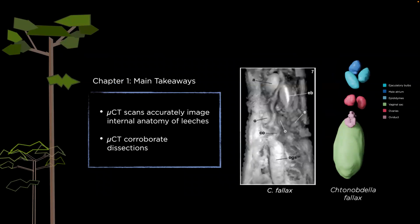And so some of our main takeaways here, we see that micro-CT scans accurately image the internal anatomy of leeches, and that these scans corroborate what we know about morphology from dissections. And as a side-by-side comparison here, I show the dissection of Cotanabdella phallax, which was from 2006, alongside my digital reconstruction with micro-CT, showing that the scans do corroborate the relative shape, size, and position of these internal features.